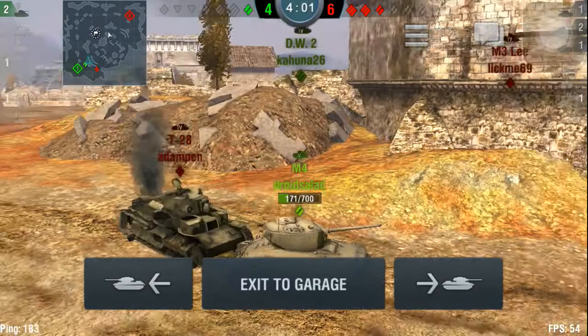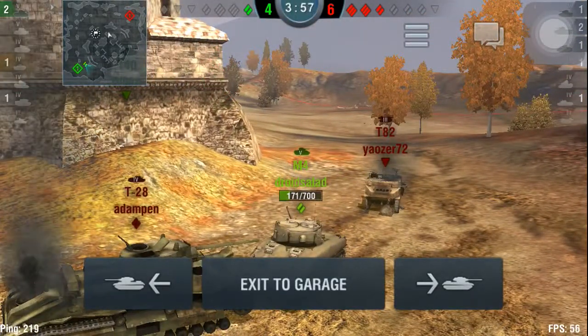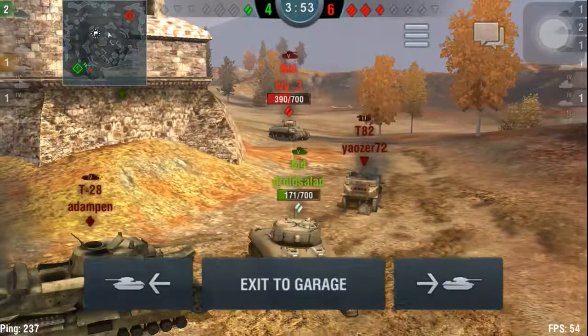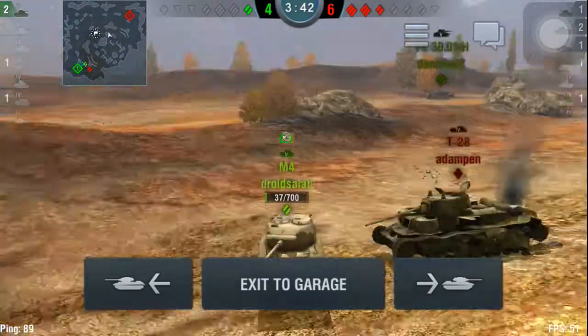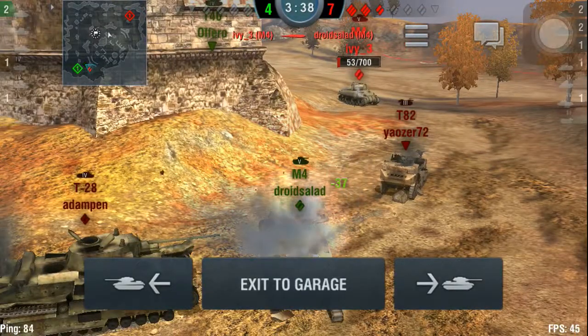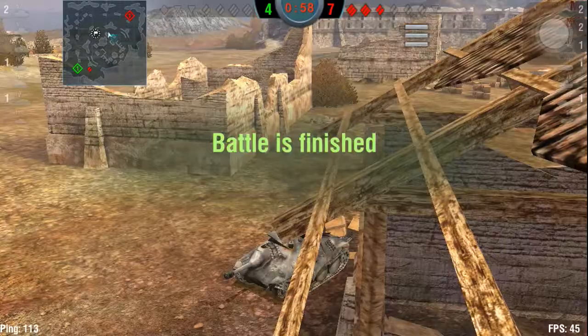Hey, look, this guy is supposed to be supporting. So much for that. Overall, Hetzer, very good tank. My game's not the best. Yeah, I'll be posting some more Hetzer gameplay later, some more SU-85 gameplay, and some more DW2 gameplay. I haven't posted any of that yet, but I'm gonna post enough of it later.